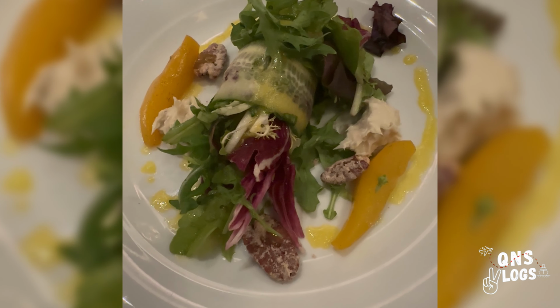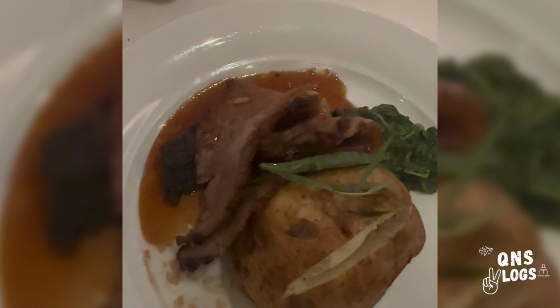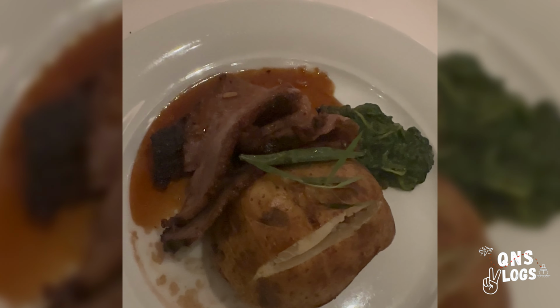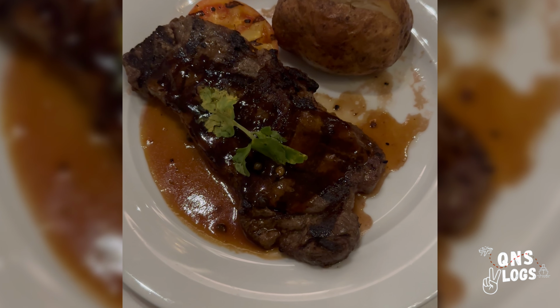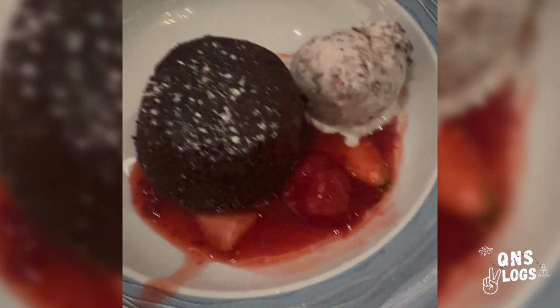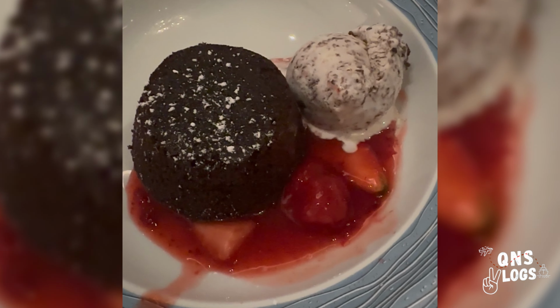That pan gorgonzola salad was strong, but it was good, y'all. Q got the sirloin. He said that was good. Shay and I got the New York strip, and it was excellent. And for dessert, we got the lava cake with the strawberry sauce and the ice cream, and it was so good. All of our dinners here at Hudson's have been so good, y'all. We love it.